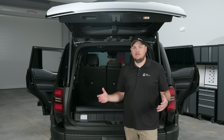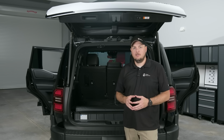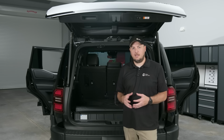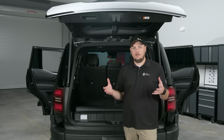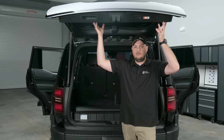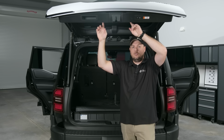We're now ready to disassemble the rear hatch. My recommendation is, if you have a buddy to give you an extra set of hands, it's definitely going to come in very helpful as we remove this panel, because it is over our heads, and then we will need some help to remove these 2 interior lights.